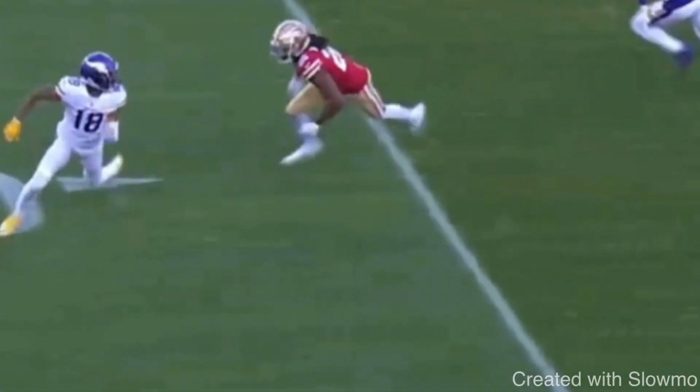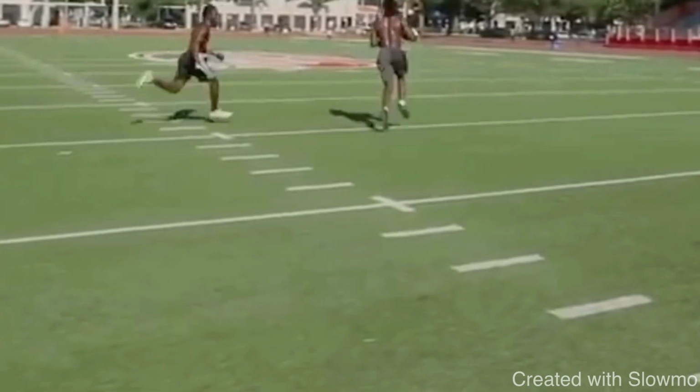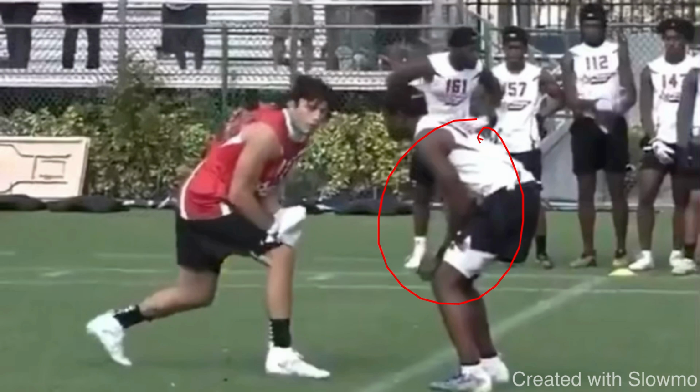Now, we're going to show one more example of a step back release when you're in open space, how to read a DB's body language, and then we're going to be showing how to beat a DB who jams you, who is a little bit more patient. So we're going to show this clip, and then we'll talk about a patient DB.